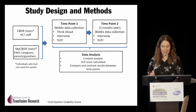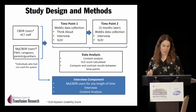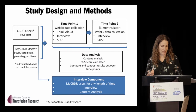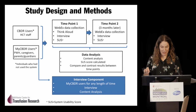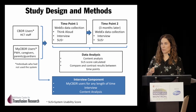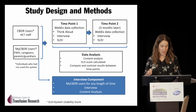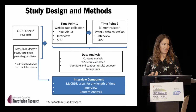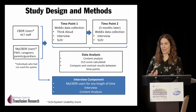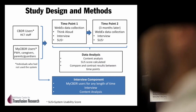The plan was at time point 2, we would do a second assessment after routine use using only an interview and the System Usability Scale. Unfortunately, we were unsuccessful at recruiting MyCBDR participants for the pre and post version, so we implemented an interview component, and individuals were eligible regardless of how long they'd been using the system. The Think Aloud and interviews were analyzed using the techniques of qualitative content analysis, and the SUS score was generated, and analysis between the time points was compared and contrasted.